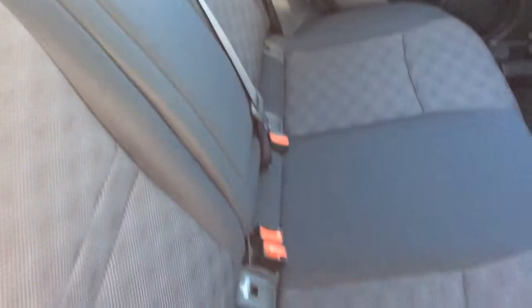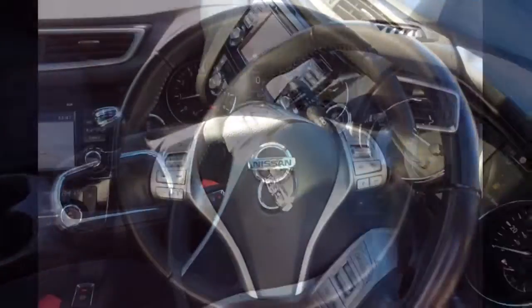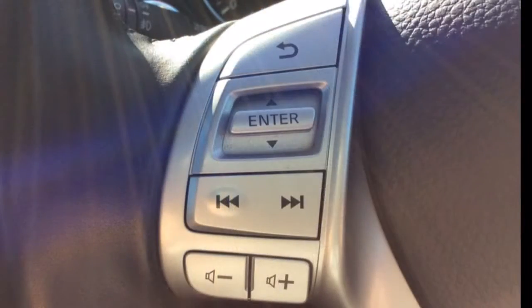As you can see inside, the seats are a grey cloth. This car also has additional features of a leather-covered multifunctional steering wheel, which includes cruise control and audio controls.